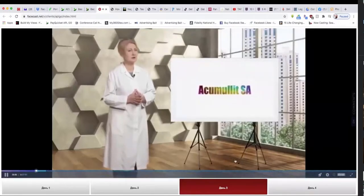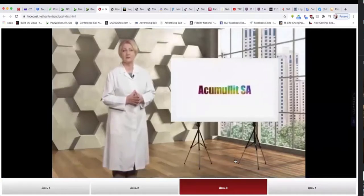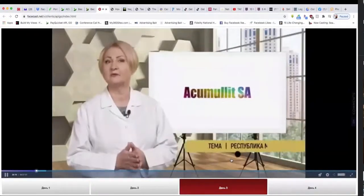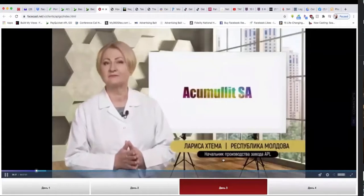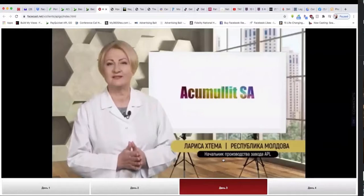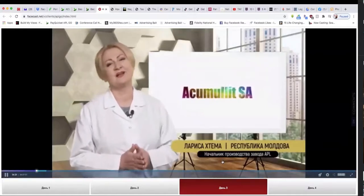We'll talk about ACCUMULIT SA even more today. This is accumulation of power, of strengths. We'll also be talking about the quality certificates of our production, and of course about the gorgeous results that we've been able to achieve this year. That's why please bear with us. Get the useful information and the powerful nutrients, learn about products, and use our unique products.